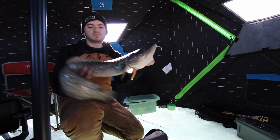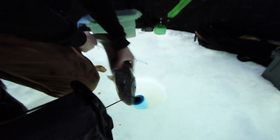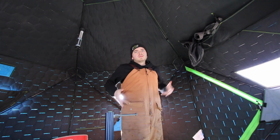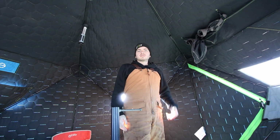Alrighty guys, just got this beautiful burbot, probably 3 pounds. We'll let him go here. There, goodbye. Cool. Beautiful fish. How many fish have we caught today? I think I'm at 3 burbot and 2 walleye. Nice.